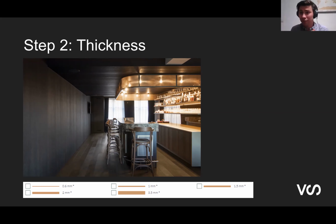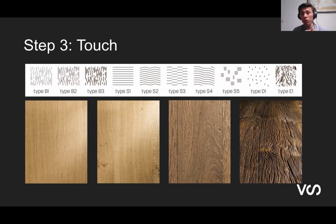So step 3 is touch. With touch, we're gonna talk about brushing and scratching. Within the brushing, you have 3 different brushes. You have a type B1, a B2, and a B3. Here, type B1 is called a light brush. For a light brush, we don't really need a very thick veneer. But if you say, I want to have a very strong brush, then you need, for example, a type B3 brush, and you need a thick veneer to allow this very deep brush. So that's why we have this option to choose your thickness.